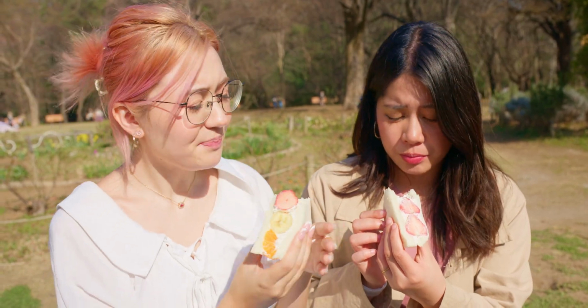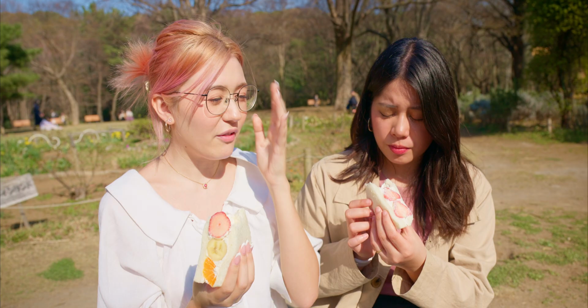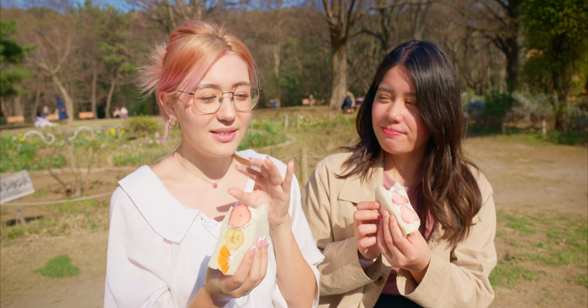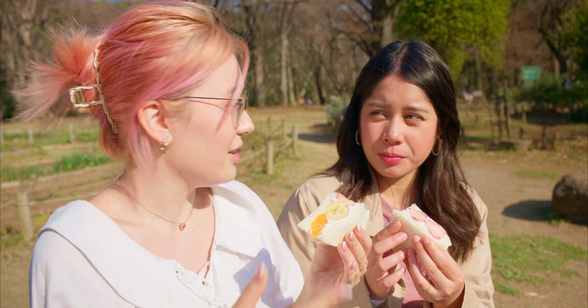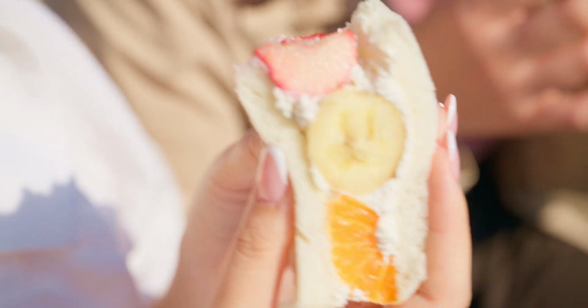Yeah, honestly. Cream naturally has a bit more of a fatty flavor, right? But this doesn't have that. It's kind of just smooth and light. The vegan ones aren't necessarily more expensive. Any of these high quality fruit shops that sell these sandwiches, they're all around the same price, and it's really good.